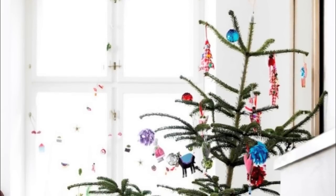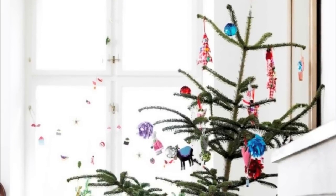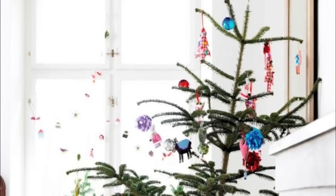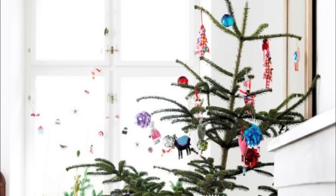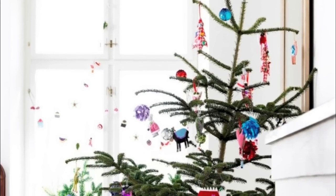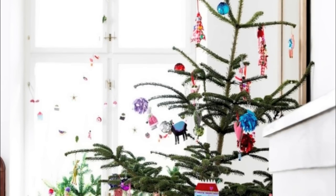Okay, let's talk Charlie Brown Christmas trees. I think it should be a law that every kid has a Charlie Brown Christmas tree because it brings you so many beautiful memories. You know, when I was growing up, my parents didn't have a lot of money, so we definitely had that Charlie Brown Christmas tree with those bright color lights that were actually outdoor lights, and my dad put on our indoor tree.